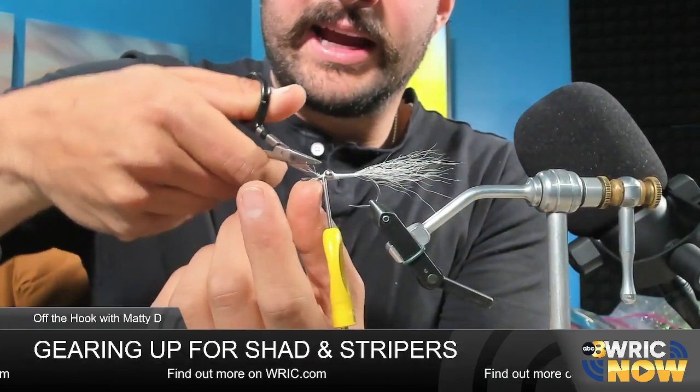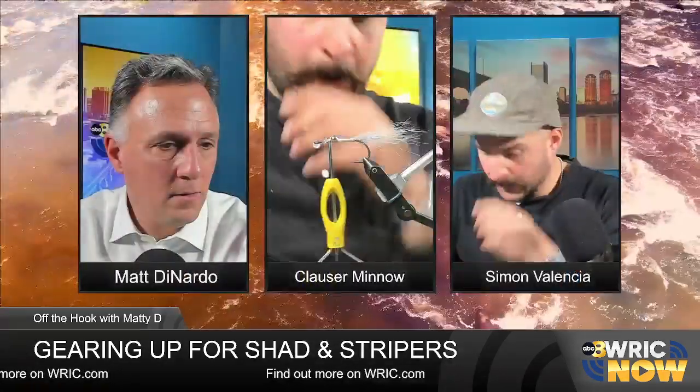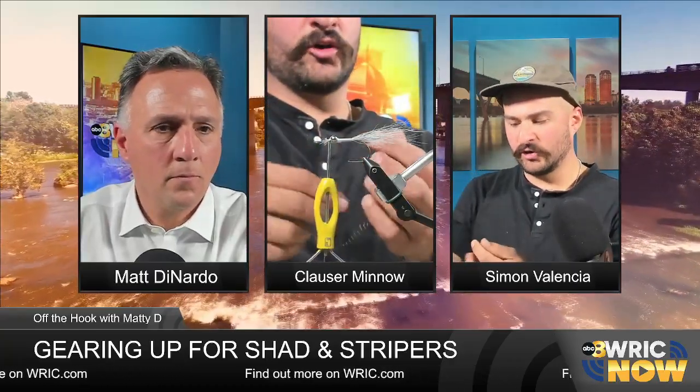I cut off all my excess here to make it easy to finish later, and I cut as I go. So just trimming it around the eye or the front part there. I don't really want to finish with a bunch of hair ahead of the head, and it's a lot easier to trim as I go than it is to trim after. Like I've tied a whole bunch of stuff. It just keeps it more manageable as I tie.